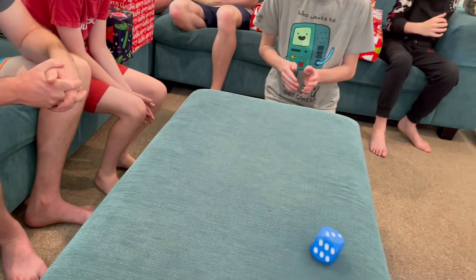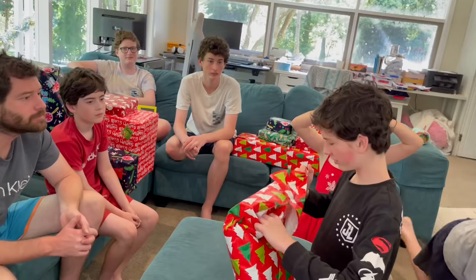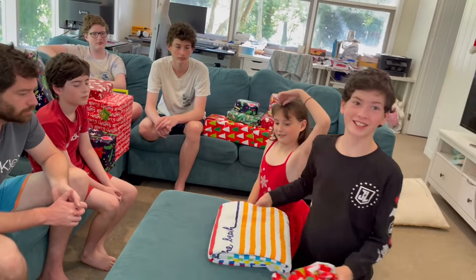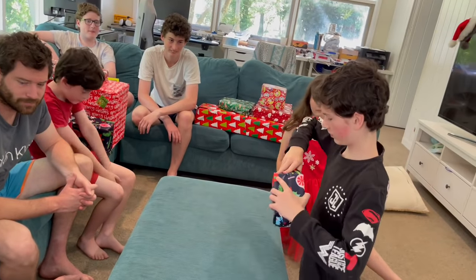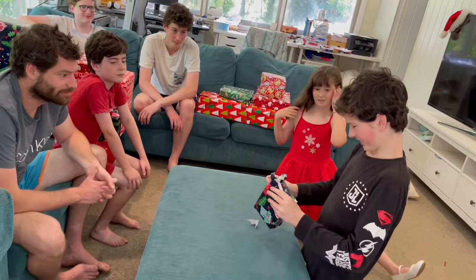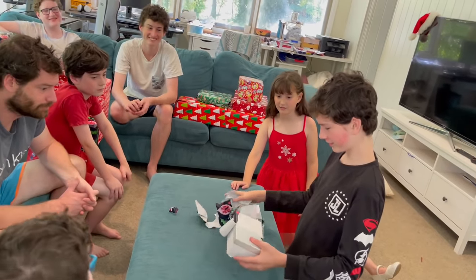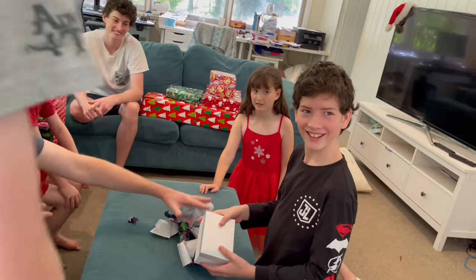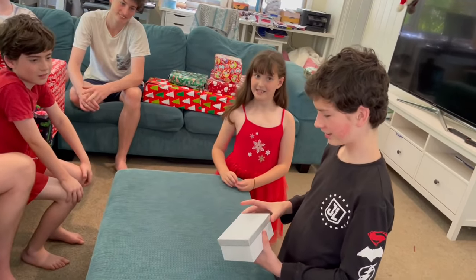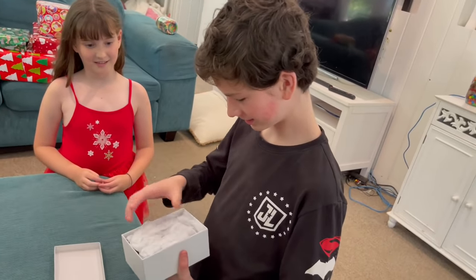Let's see. 4, 2, 2, 2. Yes! Oh, that's Oliver. It's hard and heavy. Maybe it's a fun. Imagine. Whoa. Hello, Ollie. What have you got in there? Is it from you, Mum? Open it. What is that?